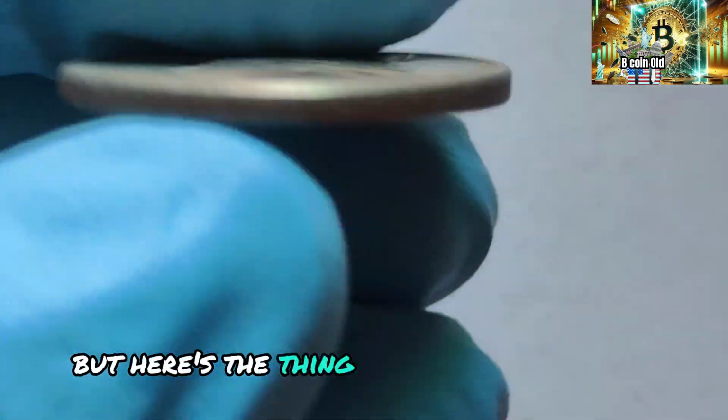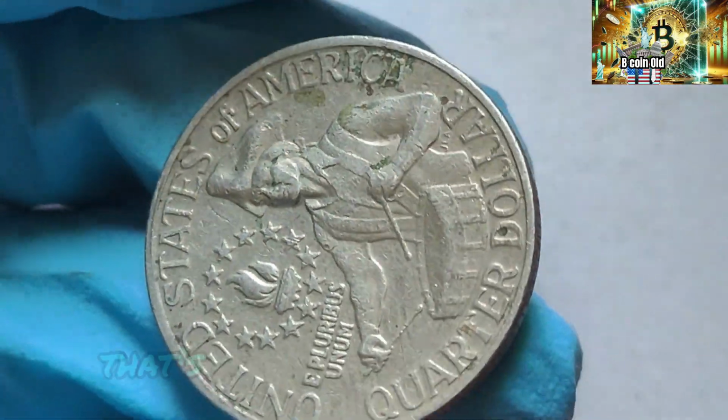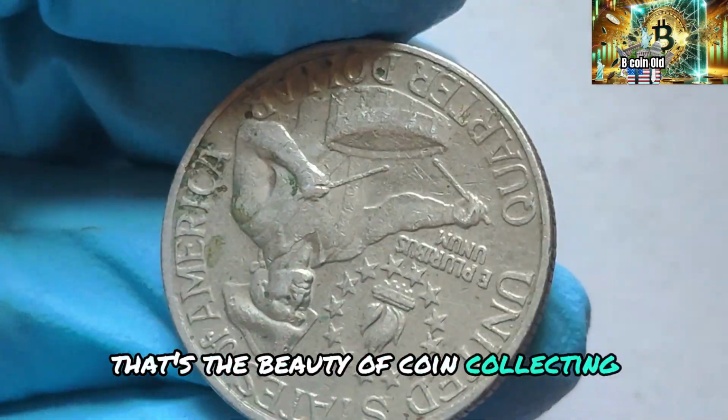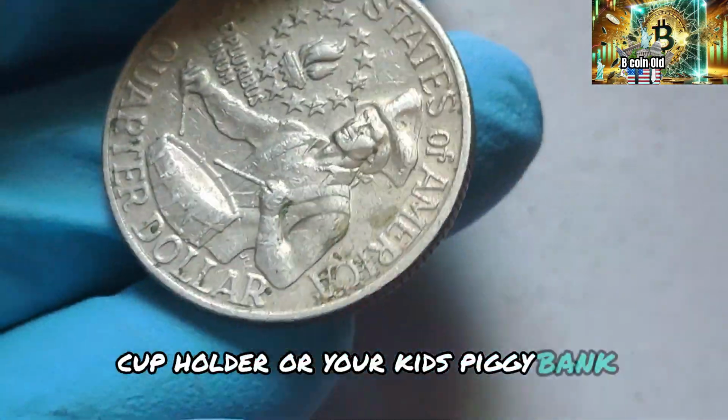But here's the thing, the lesson I learned? You never know what's hiding right under your nose. That's the beauty of coin collecting. That next big find could be hiding in your car cup holder or your kid's piggy bank.